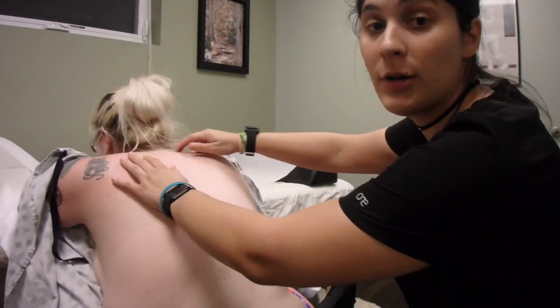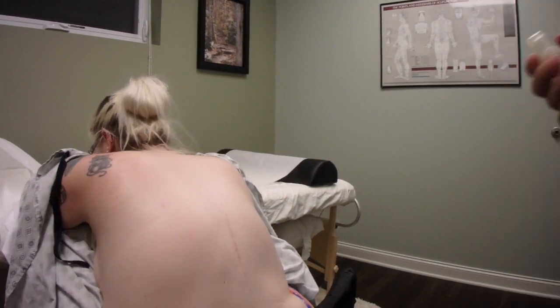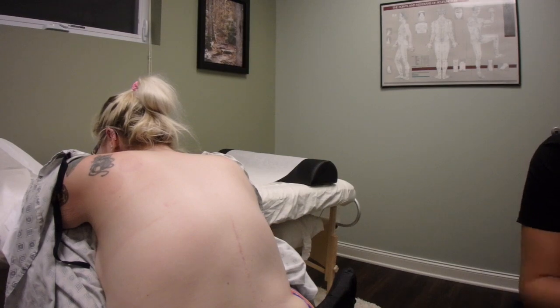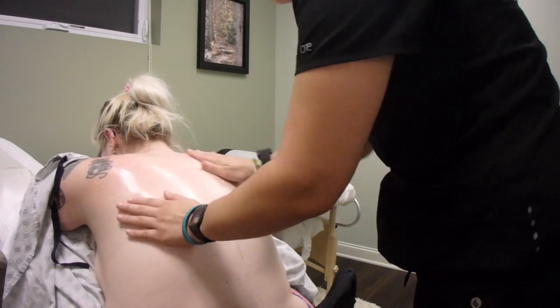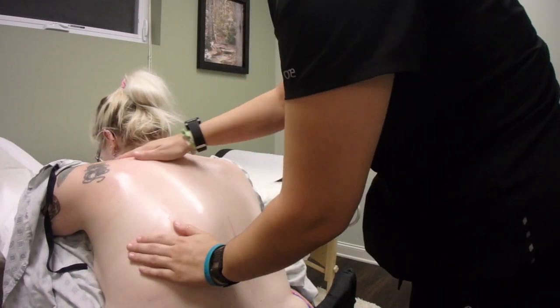Alright, so we're just going to run through a full treatment here, similar to everything I went through with you guys. We're going to start with the cupping. Take a bunch of coconut oil here. So I just cover a huge area because who knows where I want the cups to go. So we'll get all up in here.